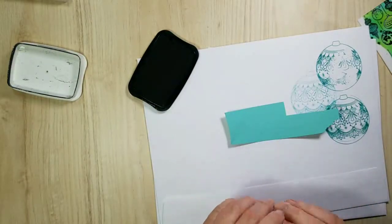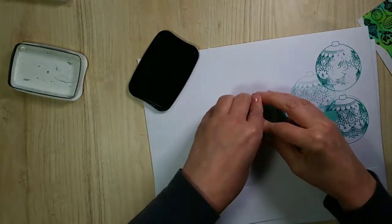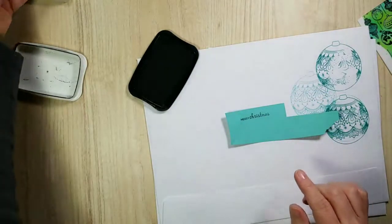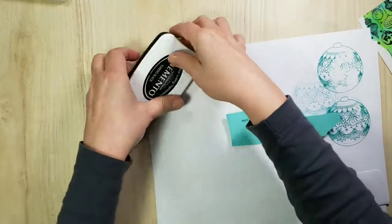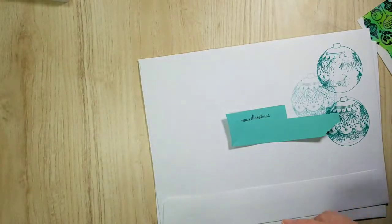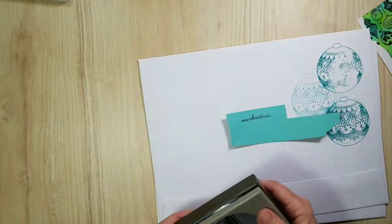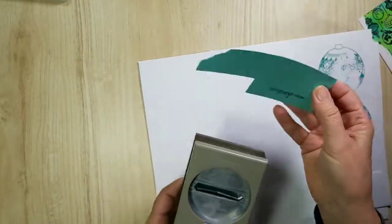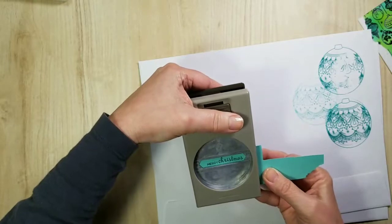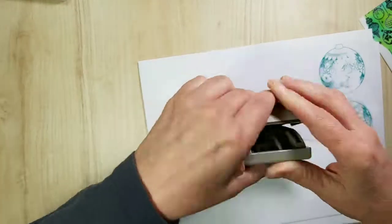I'm going to punch this out, so I don't really care if it's straight or not. That's the beauty of punches. There, beautiful. Merry Christmas. Blocking out the other word. I don't think I need that anymore, so that can go away. And we'll bring in the punch, which is right beside me. Can't see for looking. To use expressions like that, I have so many. I think they pretty well all came from my parents.